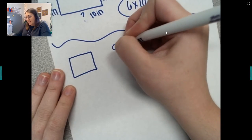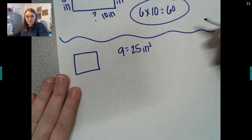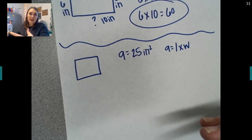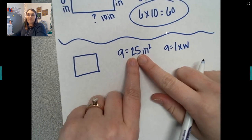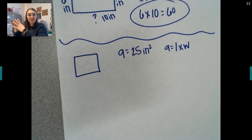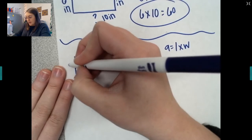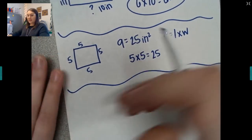So they didn't give us anything but the area. So our area is 25 square inches. So if area, think about it. If area is length times width, all of the sides are the same. So what 2 numbers can I multiply together to get 25? Think about it. What times what equals 25? I hope you've said 5 times 5 equals 25, right? So that would give you all of the sides of your square. Okay, one more and then I'll let you go.